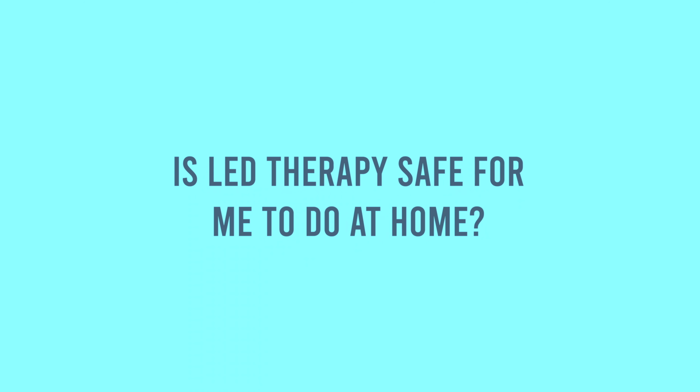Since LEDs don't contain UV rays, they are considered a safer form of light therapy. It's also a non-invasive procedure and it carries less risks compared to some therapies like laser, for example. There's no risk of burns, so in that form it's a lot safer. Of course, there may be some skin conditions where you cannot use LED light therapy, if you're on certain medications, for example, but you should check with your doctor if that's the case.